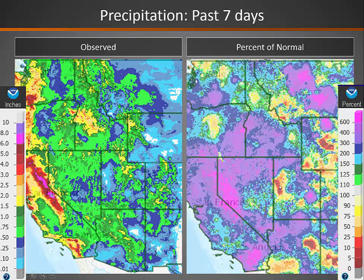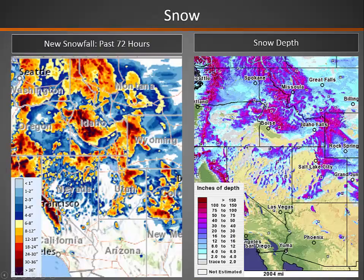Localized effects due to downsloping in some spots, but the vast majority, over 90% of the Great Basin, had much above normal precipitation. A lot of that in the form of snowfall. You can see by the dark brown to red shades, anywhere from 18 to over 30 inches of snow in the Sierra. Similar amounts in the Uintas, and a good 10 to 20 inches elsewhere across the higher terrain. Anywhere you see those yellow to orange to red shades. Central mountains of Idaho, western Wyoming, higher terrain of northern Nevada, even some spots here across northern Arizona.